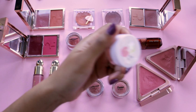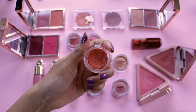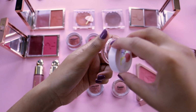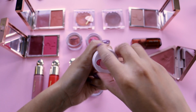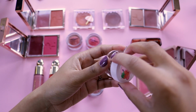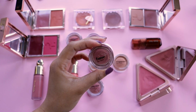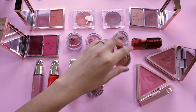So Ember, I really like this orange shade. It has like a sheerness to it that makes it look more natural, but she is blooming something peculiar inside. So this is definitely going to be decluttered. This one, Fume, is one of my daily shades. It's just a really nice kind of neutral pink that is a little more muted and looks really nice on my skin tone. I haven't seen anything funky with this one yet, so I think I'm going to keep it, but keep a close eye on it as well.